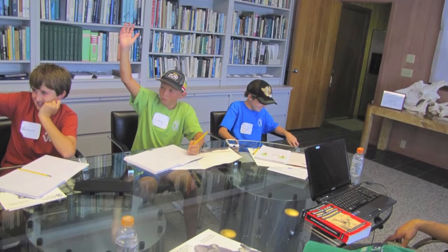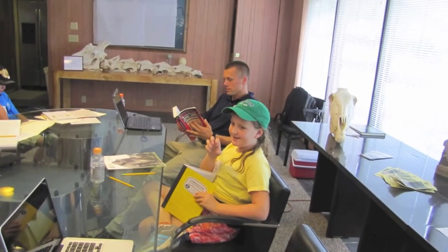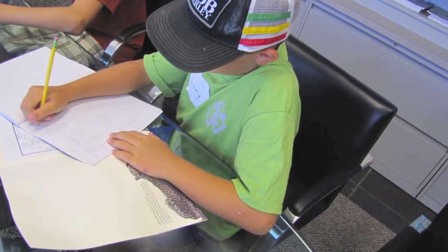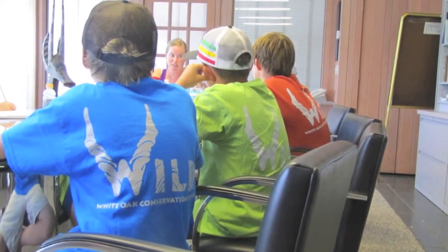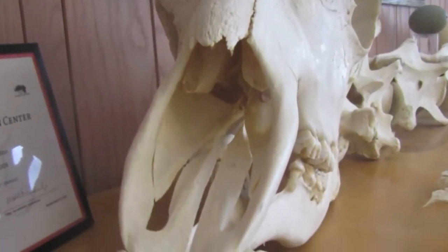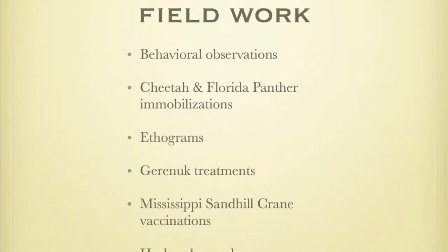White Oak Camp offers a living curriculum, providing a unique experience for each child. The camp offers students a chance to explore the world of animal science with a hands-on, behind-the-scenes look at a world-class conservation center. In working with experts in the field, the children learn the value of conservation. White Oak Camp gives children a wild and rare opportunity to learn how to make their world a better place.